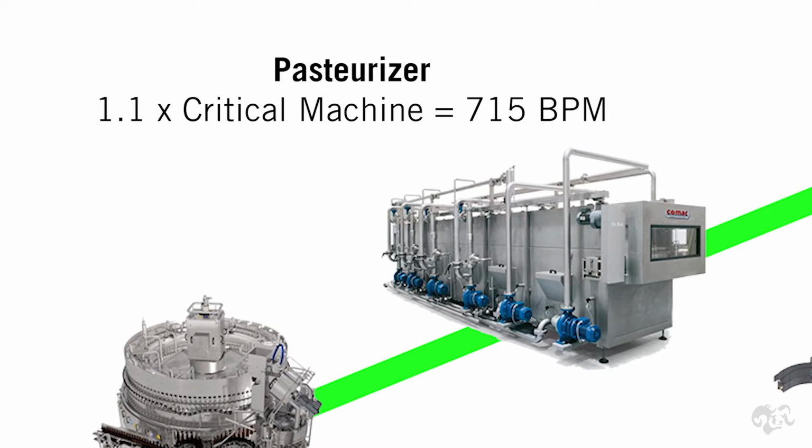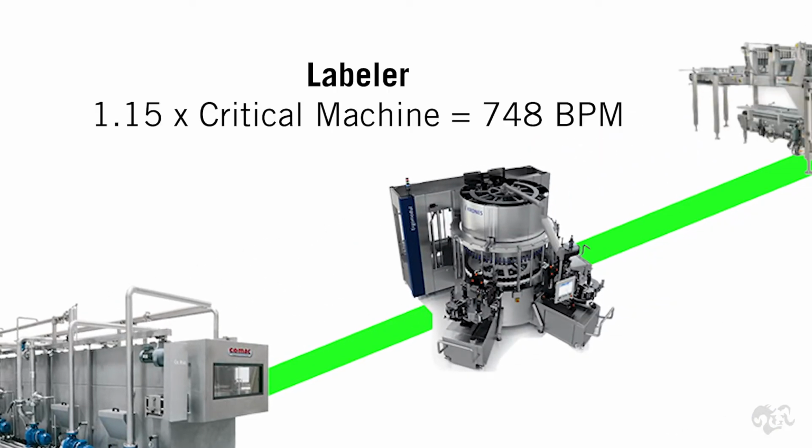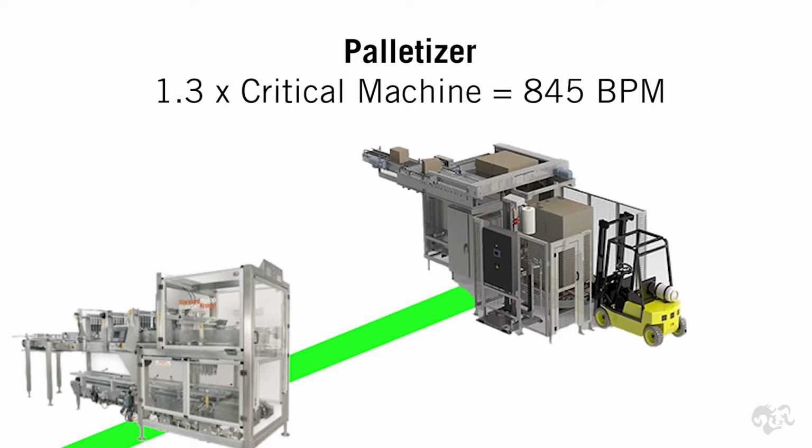The pasteurizer is going to be set up at 10% over, 715 bottles a minute. We set the labeler up at 15% over speed, which is 748 bottles a minute. Then we'll set up the case packer at 20% over the filler speed. That's 780 bottles a minute. And lastly, we set the case palletizer up at 30% over, 845 bottles a minute.